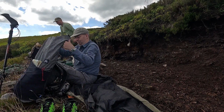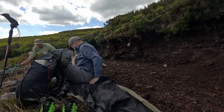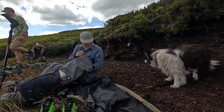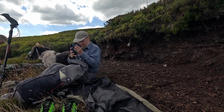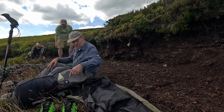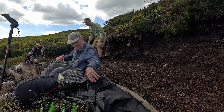Right, let's see what we've got. The only thing is, this is the FKT Lassie, this is the super light bivy. So it only has an entrance across the top. Okay. The slightly heavier one has a zip that goes down the side.